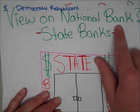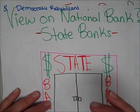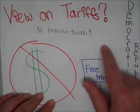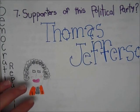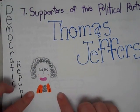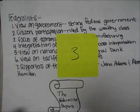What about their view on the national bank? They think that there should be state banks. The money should be with the states. What about our view on tariffs? They don't want any protective tariffs. They feel like there should be free trade. And last but not least, who are the supporters of this political party? The main guy is Thomas Jefferson, who apparently has pink lipstick and silver hair.